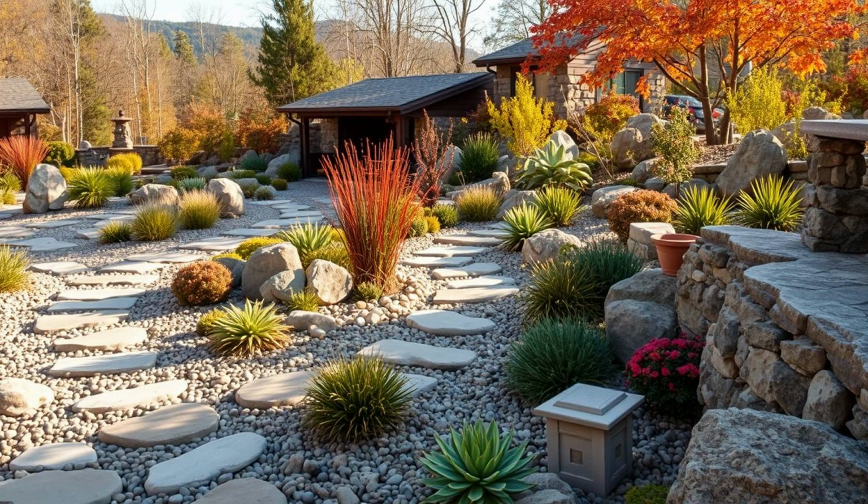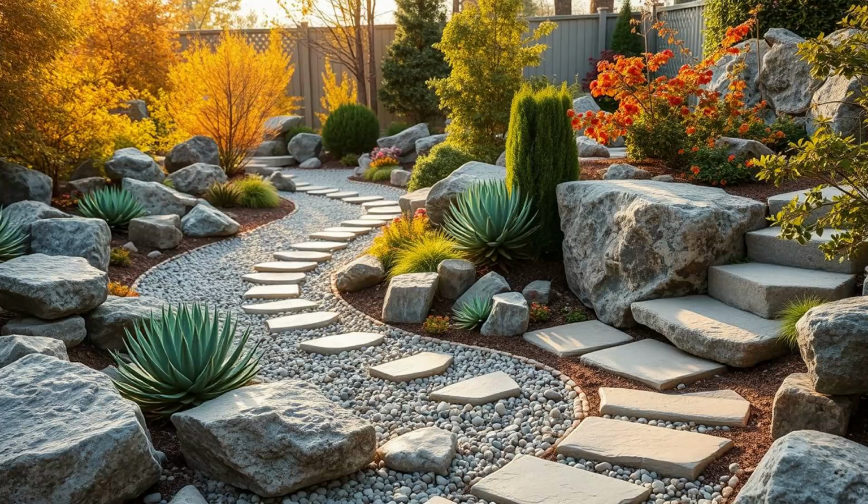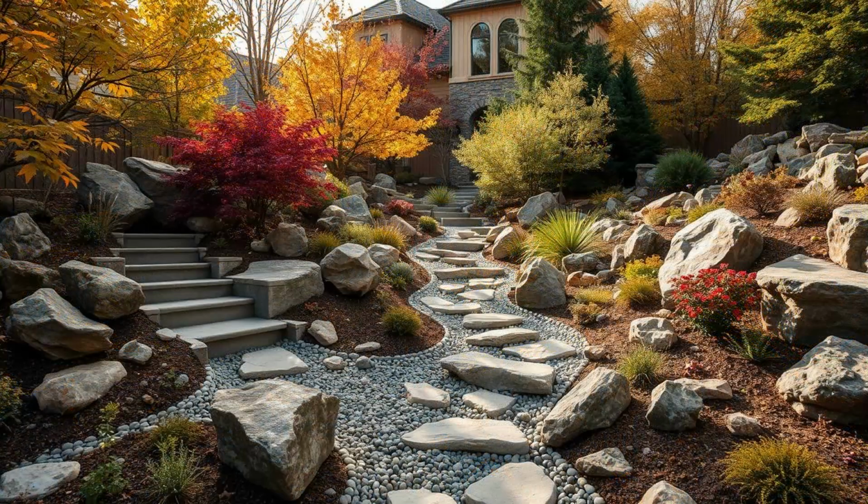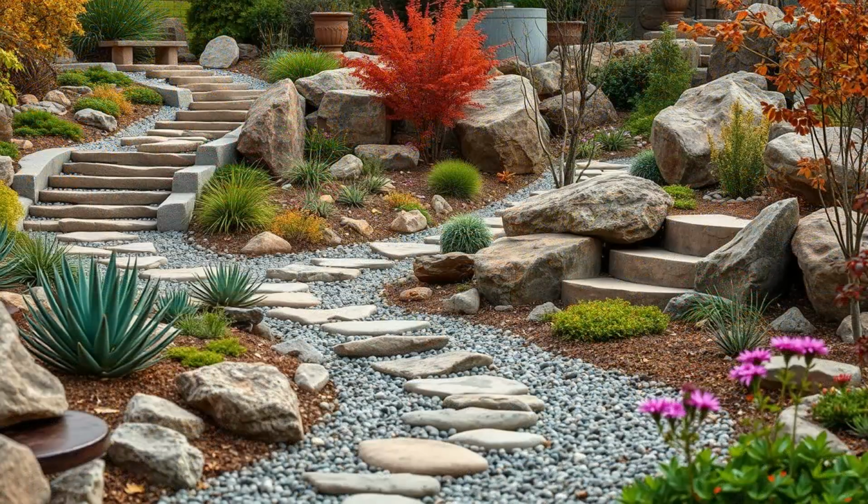Step 5, step back and adjust. Seriously, take a break, grab a drink, and look at your work from a few different angles. Move a rock here, shift some gravel there. It's like arranging furniture. It takes a bit of tweaking to get it just right. And here's a pro tip: don't rush.